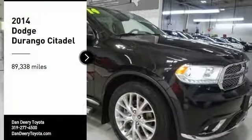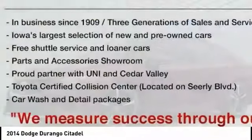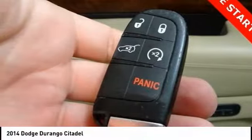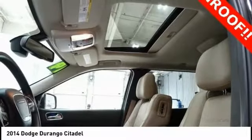Looking for the right vehicle? Check out the 2014 Durango. The Durango allows you and your family to travel in style and comfort while towing your camper or boat. It offers more interior room and towing capability than most midsize SUVs and has an available third row of seating.